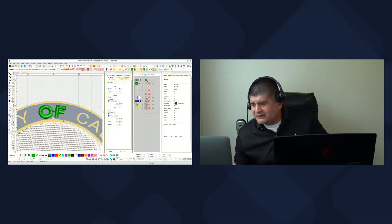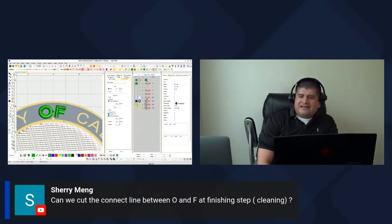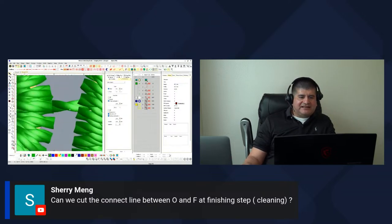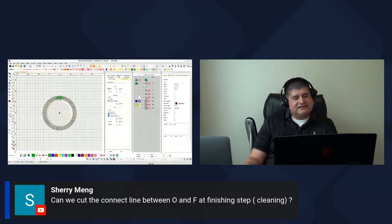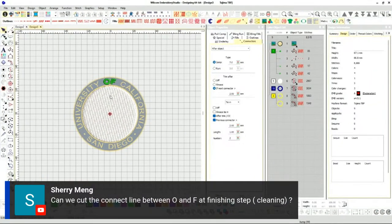Can we cut the connect line between O and F at finish? Hold on, let me see this question. Thank you for the question. Sherry asks, can we cut the connect line between O and F at finish? Good question. After we're done, can we come in and cut this jump stitch here? This one here is super tiny. This is a 1-to-1, the way I'm zoomed out here. You probably won't be able to cut it at that distance, it's too small.